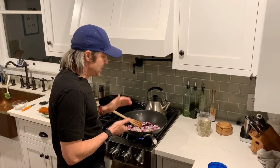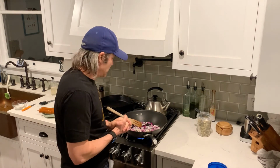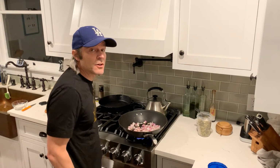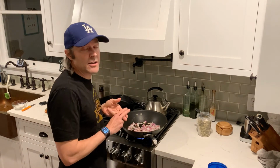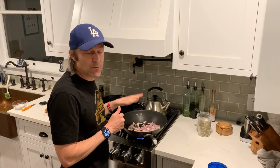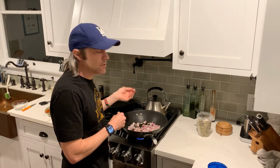We're gonna keep these sauteing for three to five minutes till they get kind of soft and clear. Then we'll start adding the rest of our stuff. All right, our onions and garlic are getting there. Now, if I had any mushrooms or bell peppers or zucchini or those other add-ins, I'd probably throw those in right now as well and get those nice and cooked down.